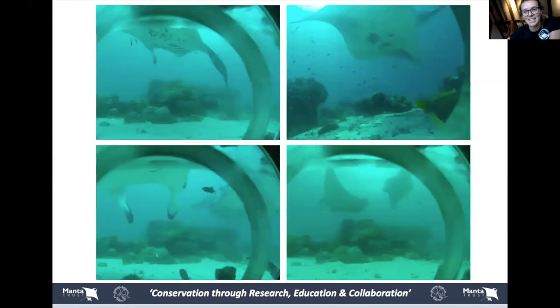Now we do get lucky as well with lots of pictures of manta rays. So up in the top corner, we have a manta called Anne. And if we can see the manta rays' bellies, we're gonna work out who they are. If not, we're gonna count the amount of mantas that are using the cleaning station at different times of day. So this can give us some really interesting information about the mantas.